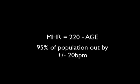I think it's the one we use because of its simplicity, and it's easy to go with something that we can just work out, and it's a good ballpark figure. But if you're looking at intelligent training and being accurate with your training zones, then you're going to run into trouble unless you're, like I said, in that 5% of the population for whom this equation does actually work.